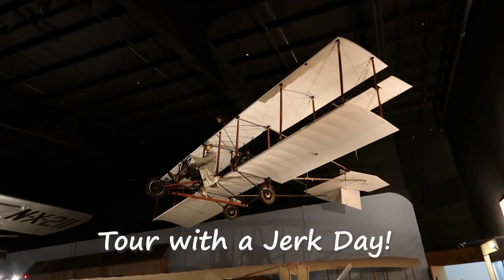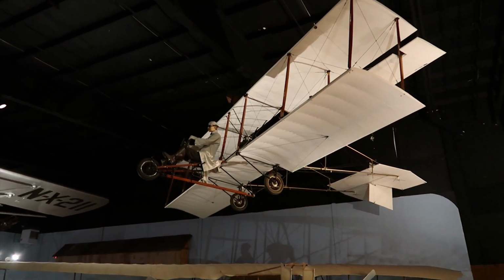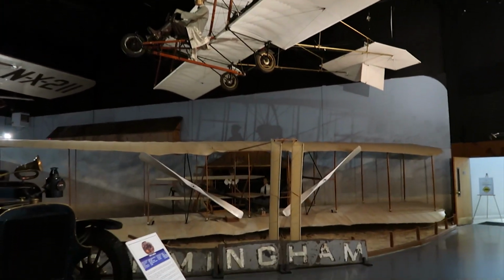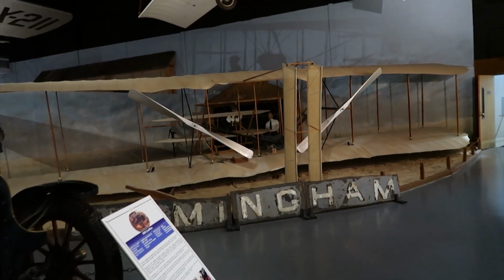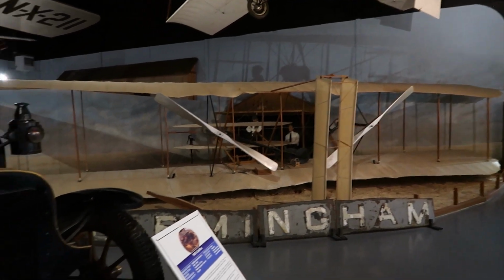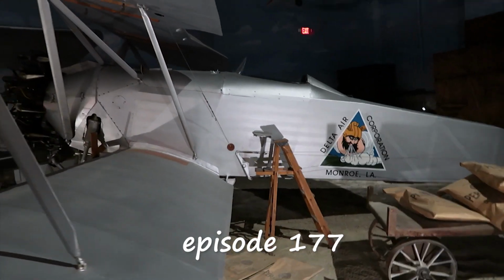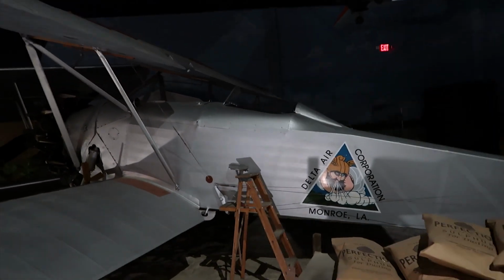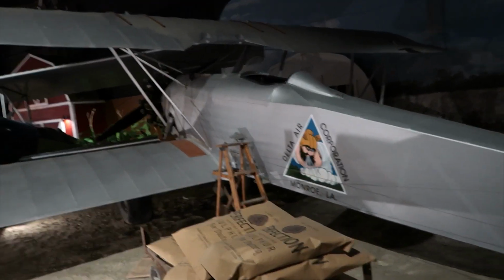Yes, it's tour with a jerk day. And here I am. But we're going to get the details on all these planes. That's a Wright Flyer right there, the Wright brothers. A replica of that. And I think that's the Wright brothers in the background over there, checking it out, getting it ready to go. Oh, look. This one came from Monroe, Louisiana. We were just over there not that long ago, attempting to go see the Duck Commanders. They quickly commanded me to leave the building because I got there too late. But I'll try to go back one day.